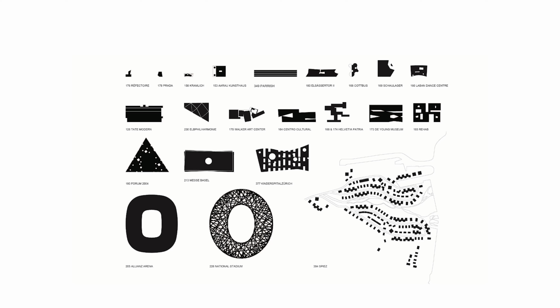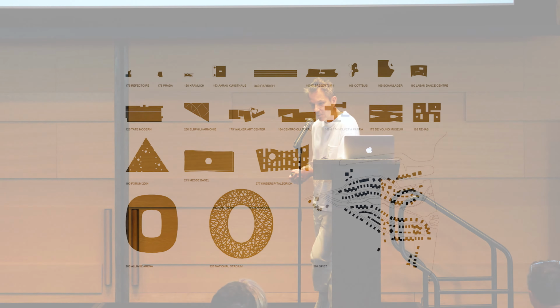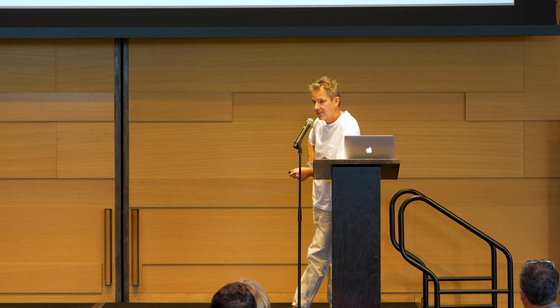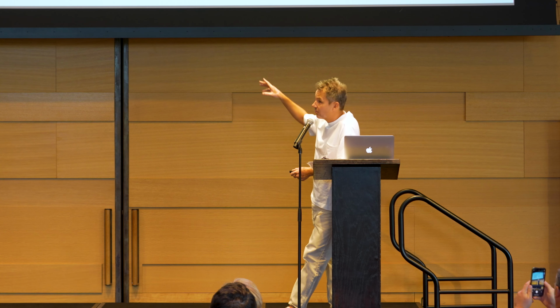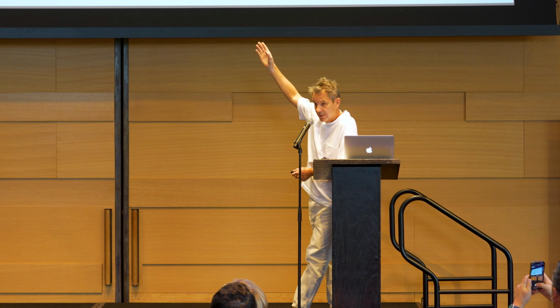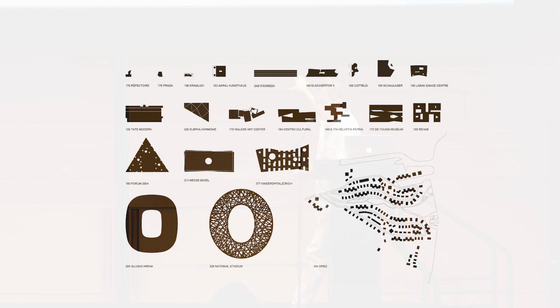This slide shows something that we started doing about 15 years ago, which is to start making logos for our projects, which are actually really just either sections or plan views that we make into a stamp. And it really shows how very different each one of the projects is. And these are to scale. So that also means that we do everything from the réfectoire, which is a very small, almost residential scale building, all the way to large urban plans.